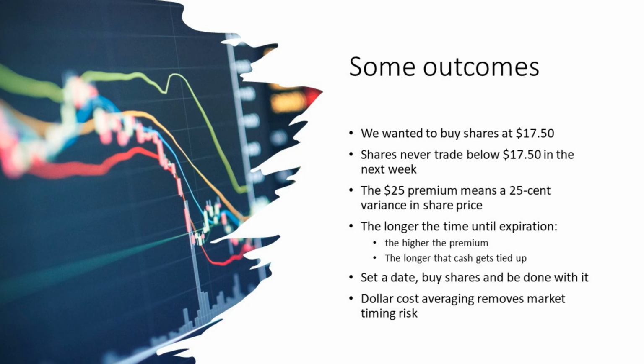Remember, we wanted to buy shares at $17.50. Let's say shares never trade below $17.50 in the next week. So the $25 premium essentially equates to a 25-cent variance in share price, which is nothing. The longer the time until expiration, the higher the premium we get, but the longer that cash gets tied up, and for a stock that we should have strong convictions on, we're not holding it.